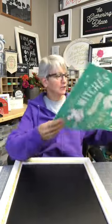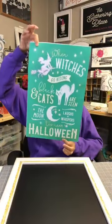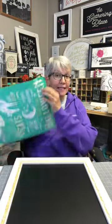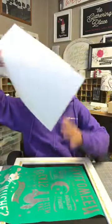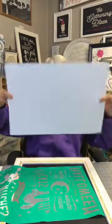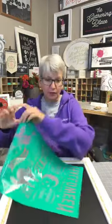So I'm going to take my transfer. This is a C size transfer, so it is 12 by 18 inches. It is $24.99. It has some fantastic elements on it. I'm going to carefully remove it from its backer sheet and set my backer sheet aside. Shiny side, dull side. Shiny side is the side you put your transfer back on when you are all done creating with it.